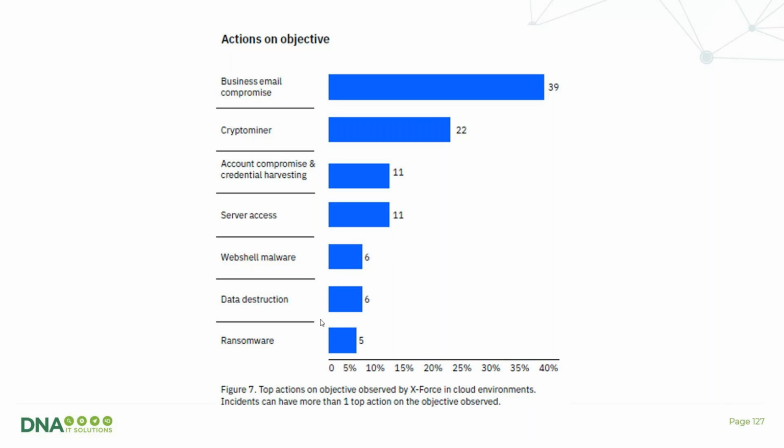So again, just looking at what was the actual point of all of this, email compromise, huge, crypto mining was huge. So what are people doing? Actions and objectives is IBM language for what was the purpose of the attack? In 39% of cases, it was business email compromise, break into your email. In 22% of the cases, crypto mining, which is much larger than certainly we were expecting to see. Account compromise, credential harvesting. It's hard to know where that differentiates at times from email compromise, but anyway, whatever way they broke up the data, they came down with that figure.